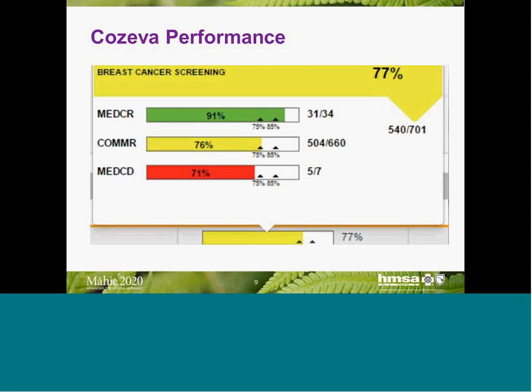Clicking on your performance bar for an individual measure will open up a box, and that will drill down with details for each line of business pertaining to that measure. So here you can see how you're performing across each line of business for that particular measure. You may be excelling for one line of business, but may have some work to do in another line of business.